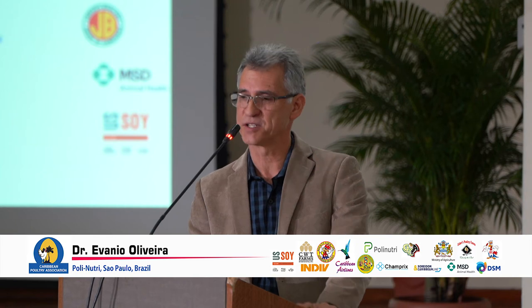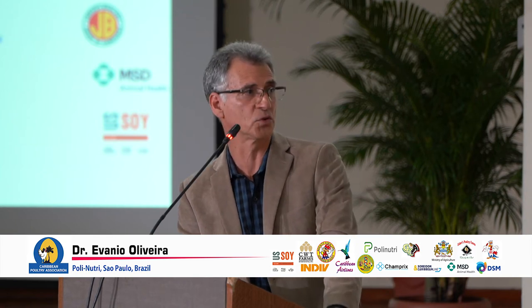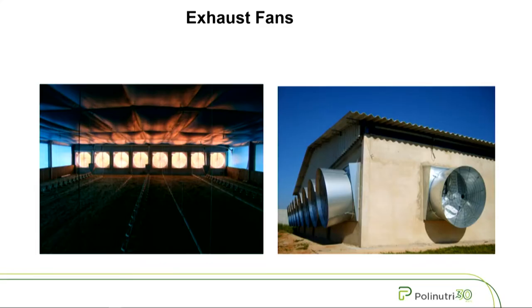Nos aviários de pressão negativa, a necessidade da instalação dos exaustores. For the negative pressure pens, they need to have the exhaust fans and the evaporative plates, correct number, correct size, functioning correctly.